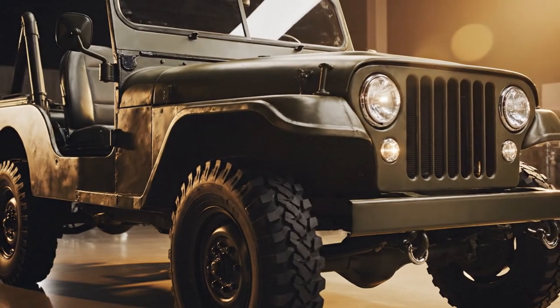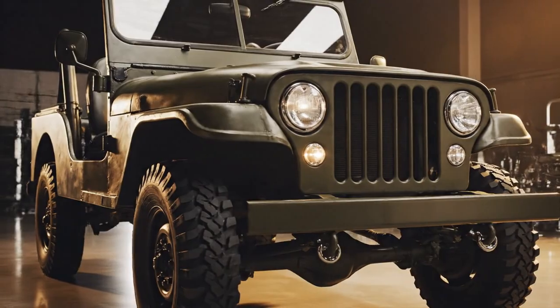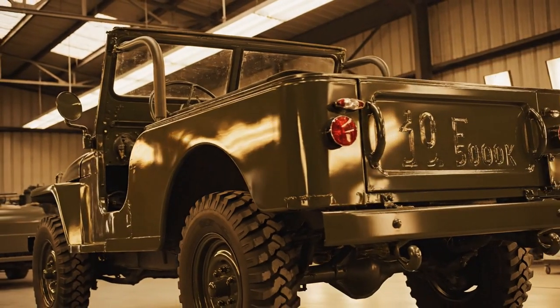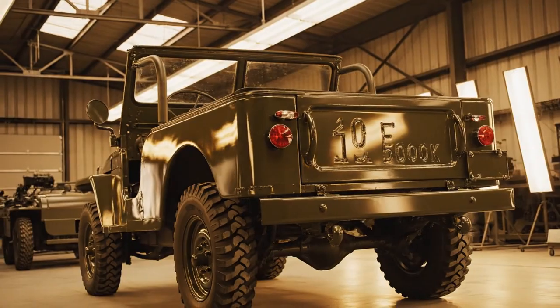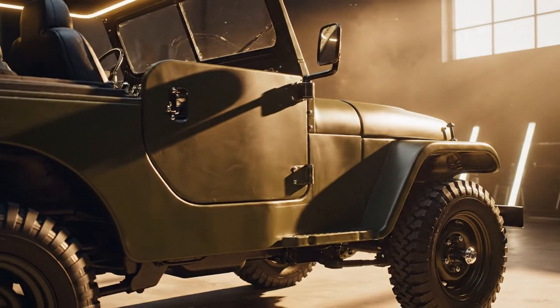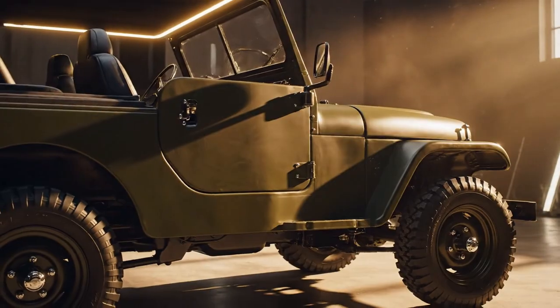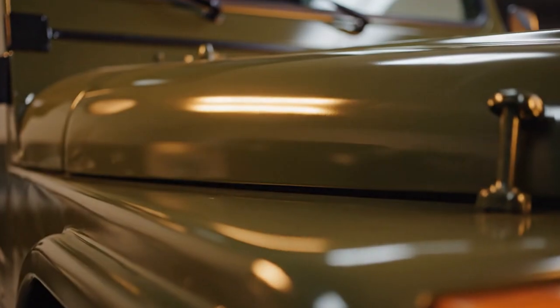The restored Jeep stands pristine in a low-angle hero shot, its olive drab paint gleaming under dramatic lighting. A Dutch angle wide shot captures the Jeep's gleaming rear three-quarter view, a testament to its reborn glory. An over-the-shoulder shot captures the Jeep's perfect profile, a sculpture of mechanical art with timeless design. A rapid cut montage showcases the Jeep's flawless details.